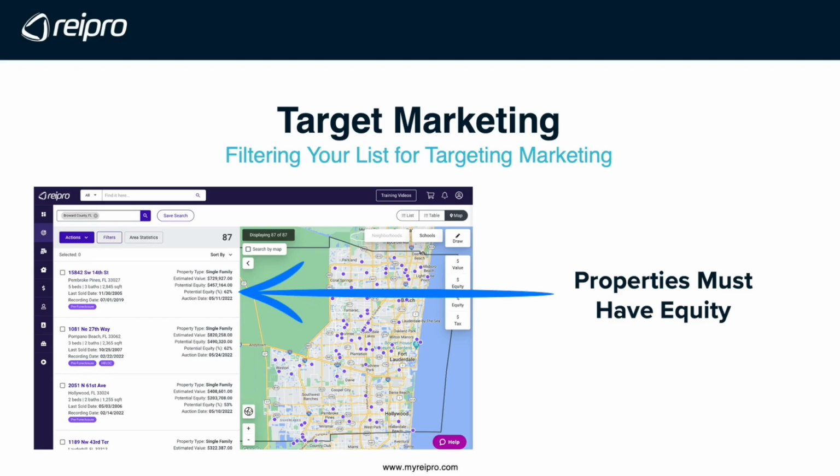If the property doesn't have equity, then we have to work a different kind of strategy, maybe more of a short sale strategy. And not that that's a bad thing. It's just, I don't know why it's called short sale, minus the fact that the bank's willing to accept less than what is owed, because there's nothing short about a short sale. They should call it a long sale, technically, but we have to have equity.